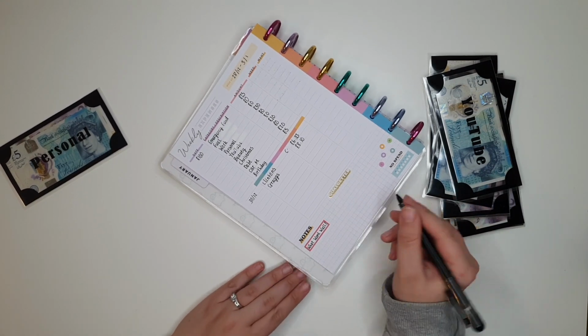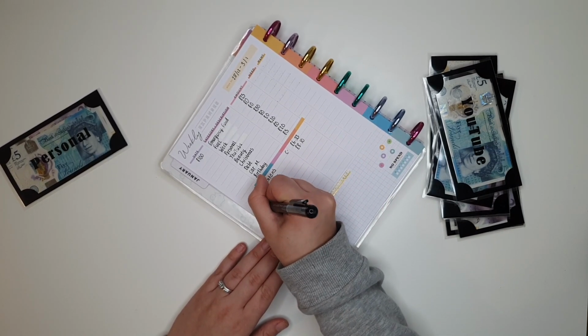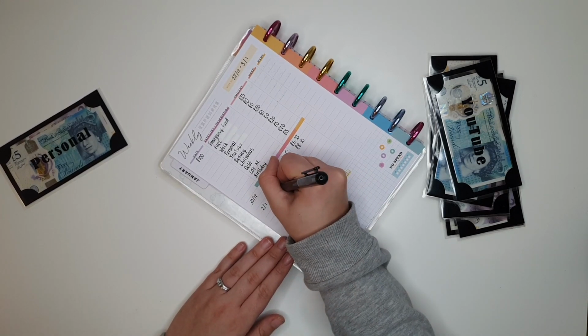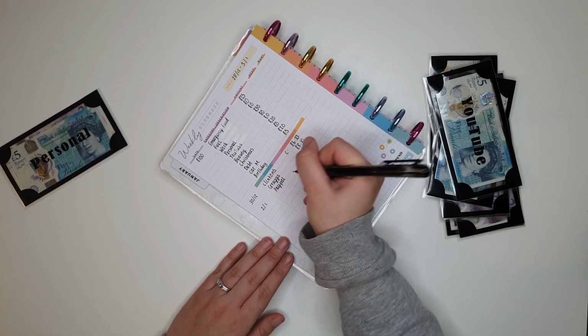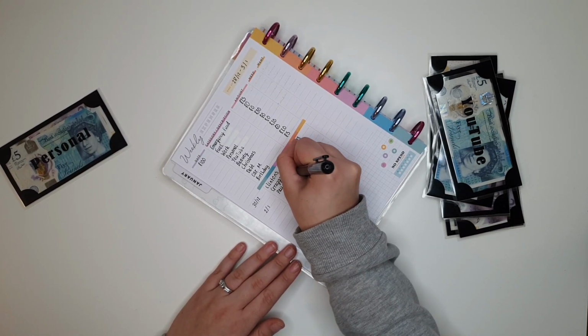And then the last spend is on the 2nd, and I'm going to put PayPal because it is through PayPal. But I'm just going to put a note here.